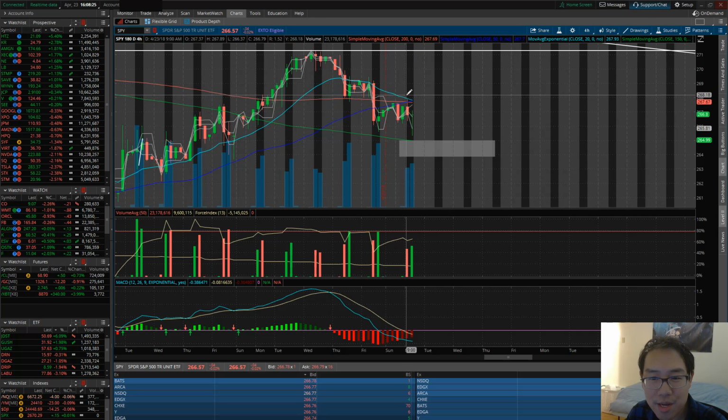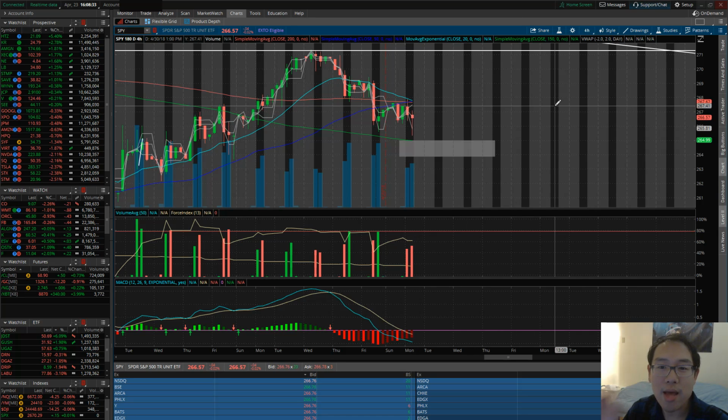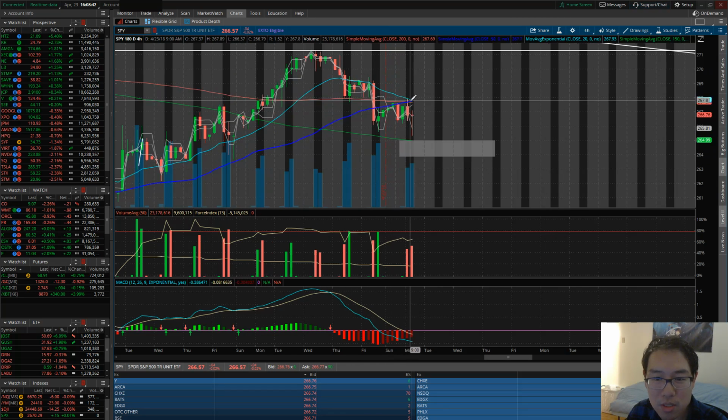Look at the first 4-hour candle, guys. It hit the 20 EMA, boom, gets rejected and got pulled all the way back down, and we closed at this candle. So at that point, you could have started shorting ETFs that follow the market. Why is that? Because this is a confirmation that we're still in a downtrend today, right?